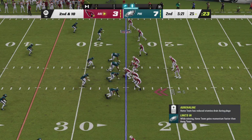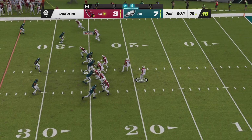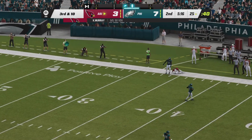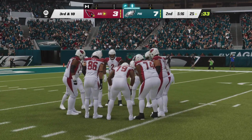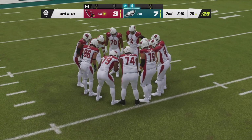So the incompletion, and now it's 2nd and 10, again from the 25-yard line. To throw, it's Murray. He's going to air one out. And it's knocked away and incomplete. That was a nice job defensively. You could almost see him going through the coaching points. Adjust, find the football, knock it away. Well executed.